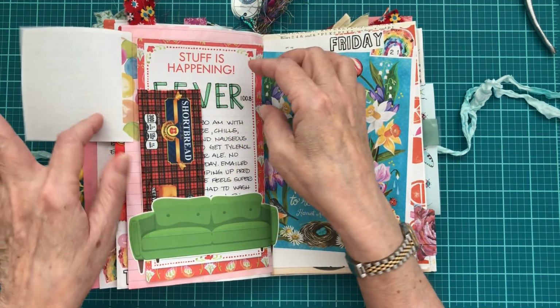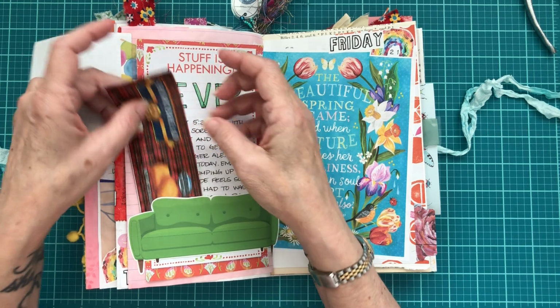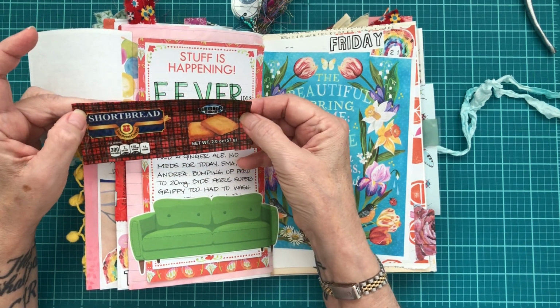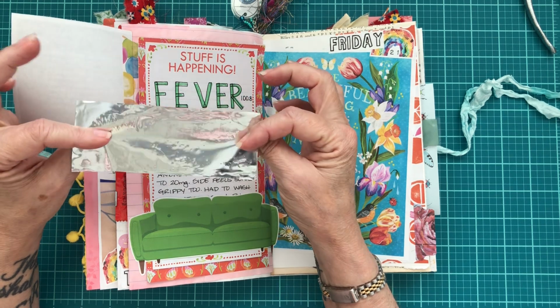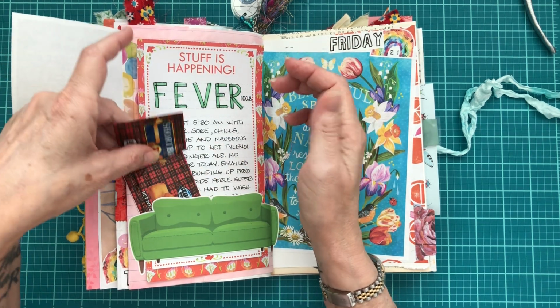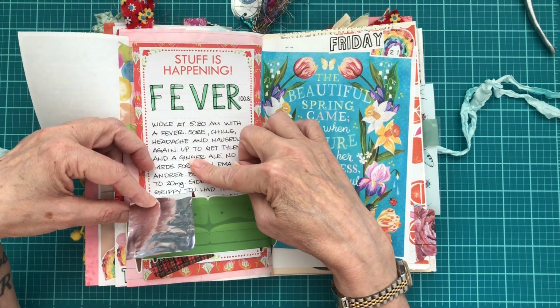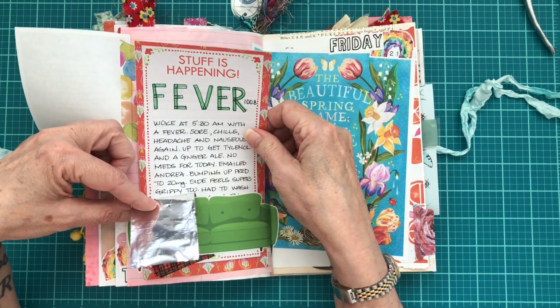I love finding those. I had some shortbread this evening. I think, where did we find this shortbread? It could have been at the Dollar Tree or something. I really enjoy shortbread. Had another fever at 5:30 in the morning.